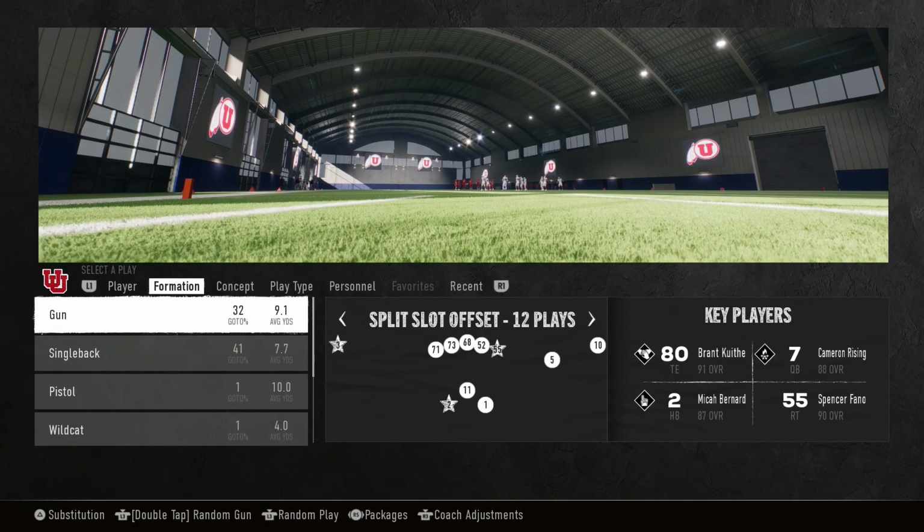What's going on, everybody? This is Al from PlaybookGamer.com, and today we're going to look at the Utah Pro Style Playbook in College Football 25.